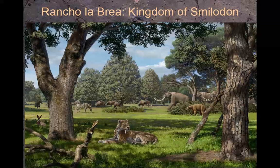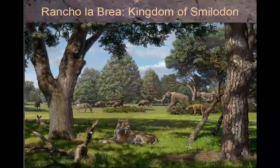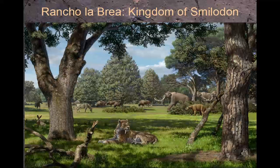So there's a logic for that, because every animal needs to be far outweighed by its food source. So you need to have a lot of trees and a lot of grass to support a lot of herbivores, and those herbivores support the carnivores. But there are fossil sites in the world where this proportion seems to be reversed. So one of those places is Rancho La Brea in California, the kingdom of Smilodon. And in that fossil site, over 90% of the fossils that you find correspond to predators. So that's absolutely unheard of among fossil sites.